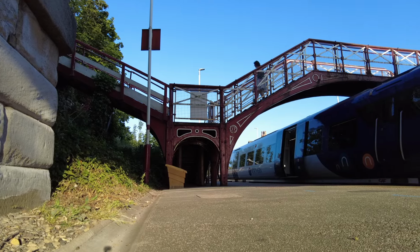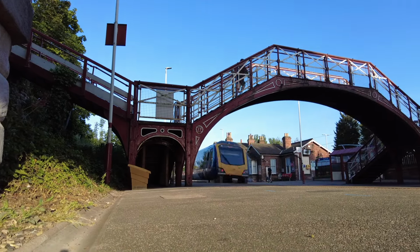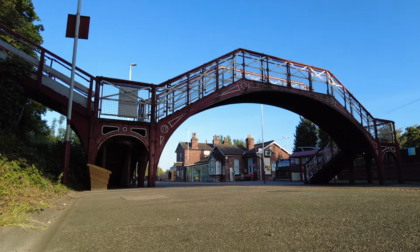I don't think that one worked too well. I just got a few shadows across my foreground there, so I don't think that was a good idea.